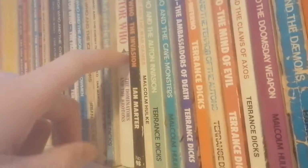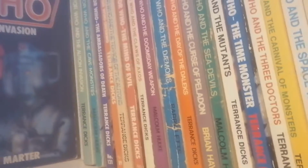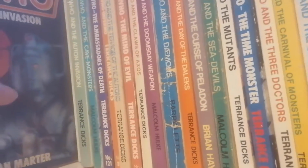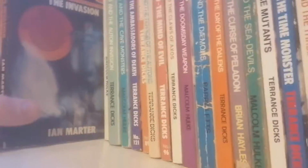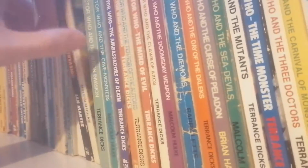I got this just because it was cheap. It was like £4, and I thought, well, for 2 Target books together, can't go wrong, and those 2 books are worth about £25 altogether on their own, so a much cheaper way of having them. The Invasion, which again I found out is rare and hard to get, and I got this at Comic Con for £4. Amazing, incredibly happy.